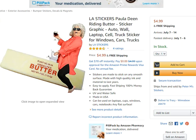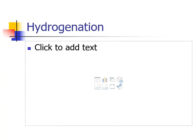So you're probably wondering, how on earth is this really a factor in organic chemistry? Folks, butter is just pure organic chemistry through and through. The structure of butter is all organic chemistry based. Well, the reason that I'm telling you and showing you Paula Deen riding a stick of butter is because we are getting ready to talk about this process that we call hydrogenation.